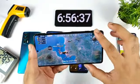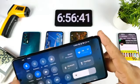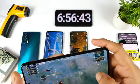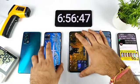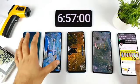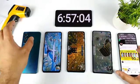And there is another thing, the Poco F3 GT with 14%. As you can see friends, using 70% brightness with a Wi-Fi connection and a smooth data connection only during the process of demonstration. So next time I'll try to do the full brightness test as well. In case you're interested, I can do that video as soon as possible.